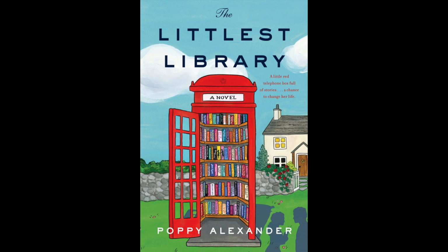The Littlest Library by Poppy Alexander is a book that I just grabbed because I saw it as a book club book at our Duxbury libraries. And I loved that it was a red telephone booth, from the olden days that you associate with the UK. And that was on the cover.